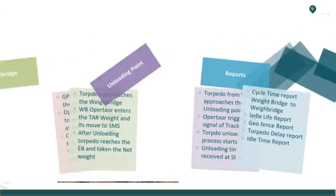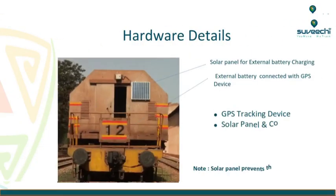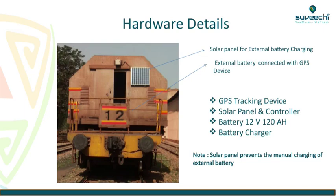Let's take a closer look at the hardware details of our system, starting with the GPS tracking device, which is the core component responsible for real-time location monitoring. It ensures accurate tracking and data collection. Moving on, we have the solar panel and its controller. The solar panel harnesses solar energy, providing a sustainable power source, while the controller manages the energy flow effectively.